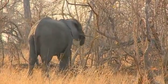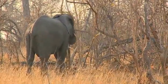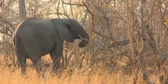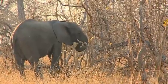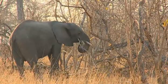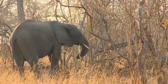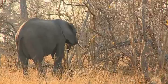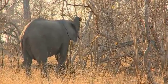I am hearing noises off to my left hand side of more elephants, so the rest of the herd is here. He just put that whole tree in his mouth and then bitten it off. Incredible. So absolutely, an elephant of this size would definitely fall prey to lion, especially 5 boys like those Birmingham boys. If he was on his own, or they could separate him out from the herd somehow, they definitely would try and take him down.